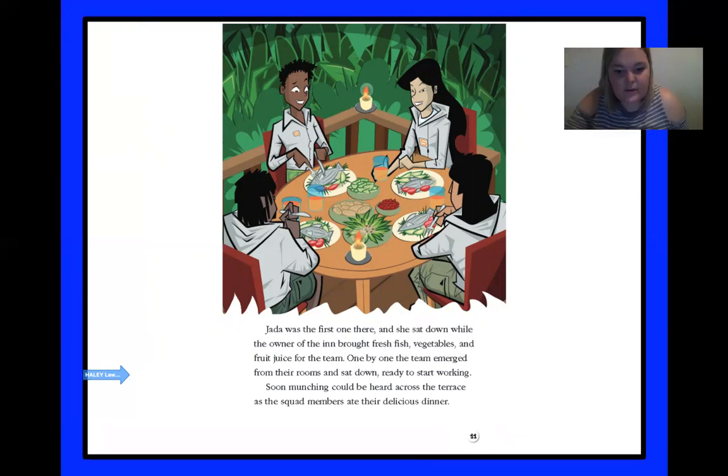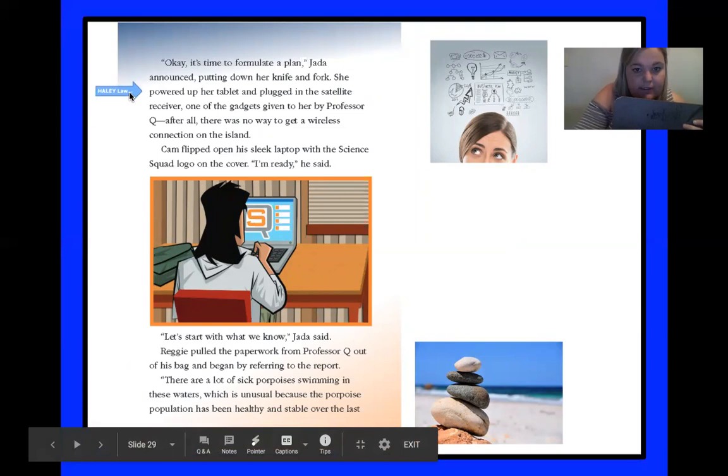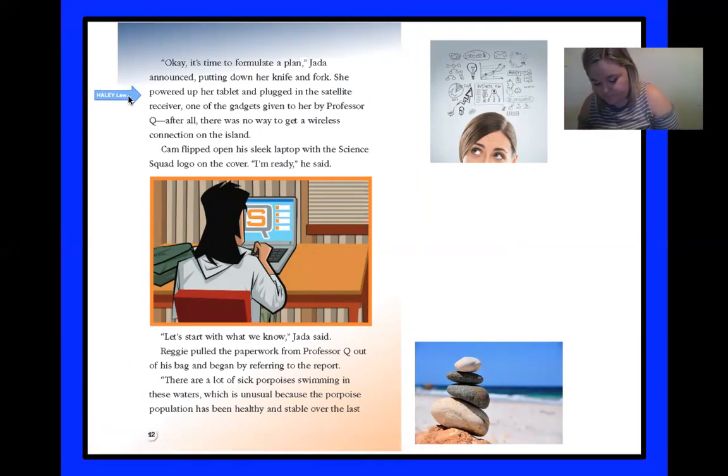Then something that popped out to me that she did was right here. She says, let's formulate a plan. That's something she said. But then she powered up her tablet and plugged in the satellite receiver. So she was the one that got the ball rolling on coming up with a plan. That's the second thing that she did. I'm writing that she powered up her tablet and plugged in the satellite receiver. All right, so I got all that written down, guys. So she arrived first at the terrace, and she had all of her stuff ready to go.